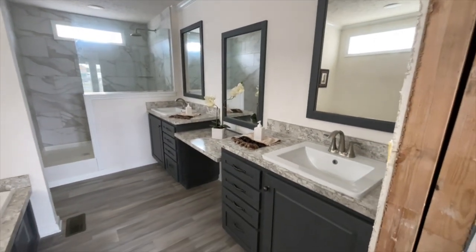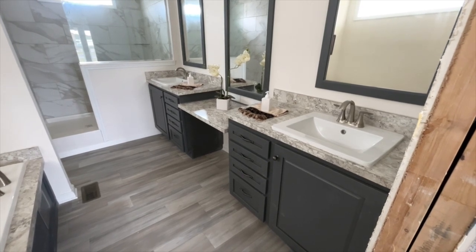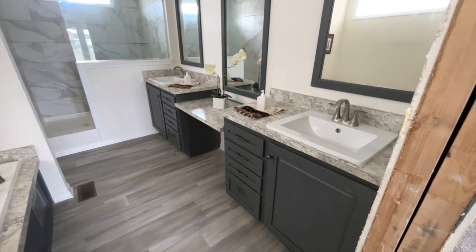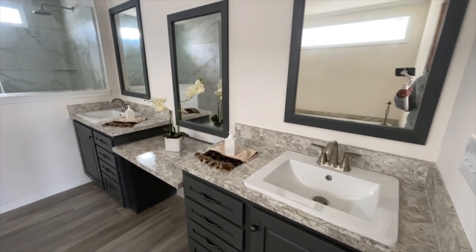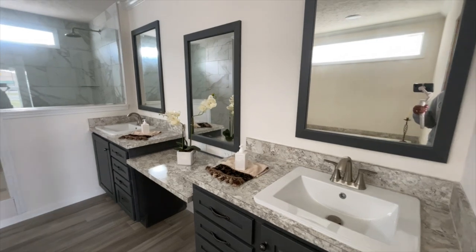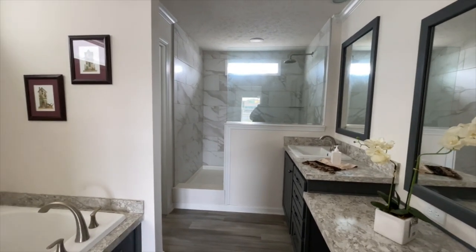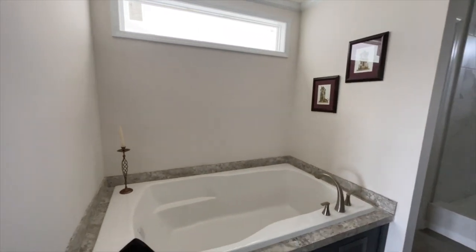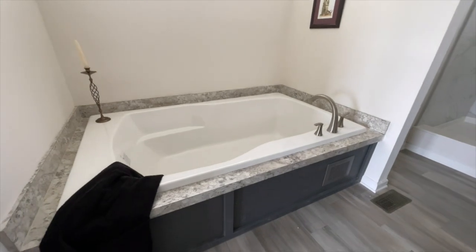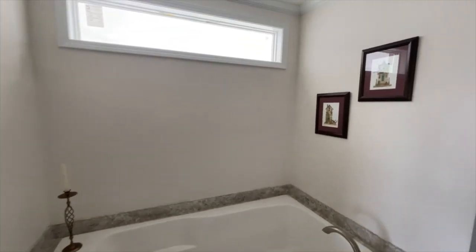Now, you also have a nice size master bath. You have two sinks, and I really love it because you have the makeup counter between the two sinks, so it gives everybody their own space. You've got three big windows, mirrors here, and those large rectangular sinks. And then across from the sinks, you have a deep garden tub with a transom window, which is really nice. Love these big tubs. We have one ourselves.